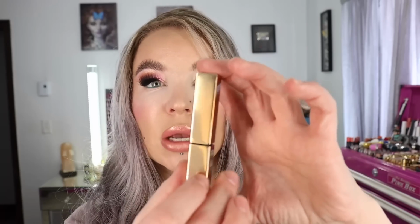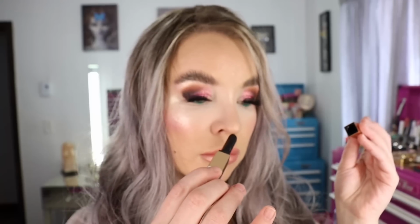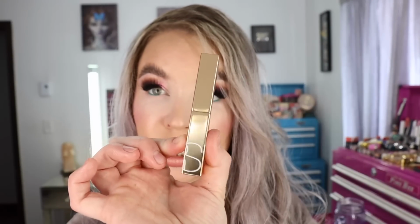So far so good on the Nars Afterglow Sensual Shine lipstick in Orgasm. It's very, very pretty. It doesn't taste like anything, doesn't smell like anything, and it's got a click style packaging right there.